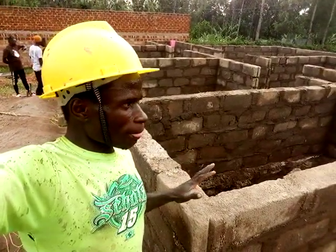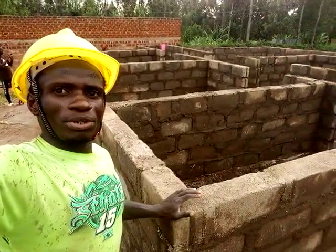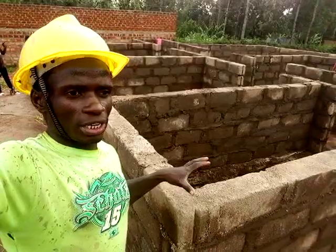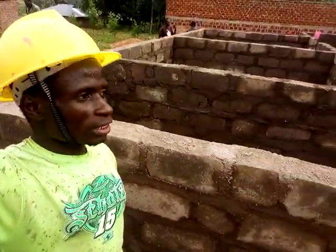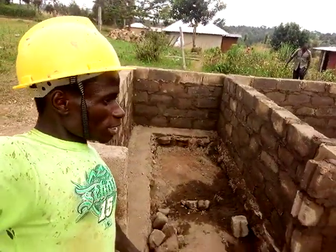So guys, this is the house that we started by volunteering. Since we started on Monday, today is the day that my boss has decided to pay me, because he has seen that I cannot volunteer again today. He has decided at least to give me something, so I can go and buy a soap or buy something that I can eat. So this is the house.